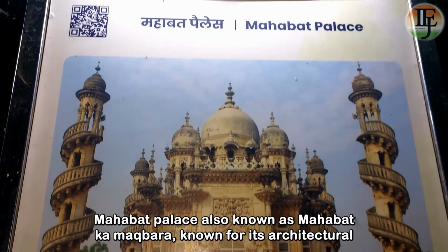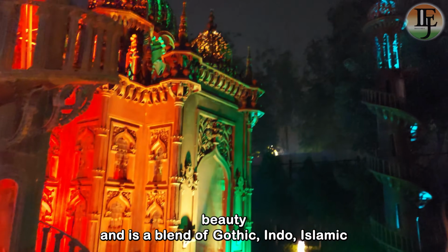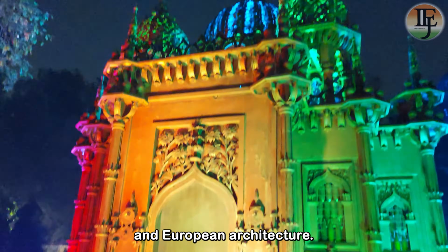Mahabat Palace, also known as Mahabat Ka Maqbara, is known for its architectural beauty and is a blend of Gothic, Indo-Islamic and European architecture.